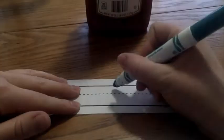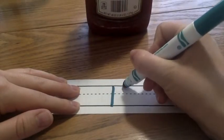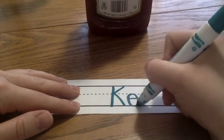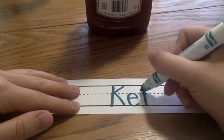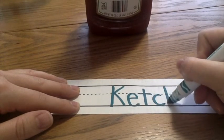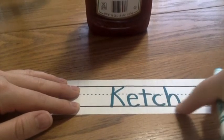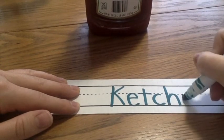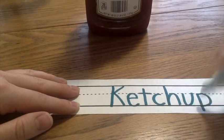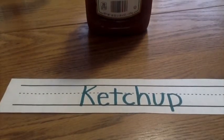Ketchup starts with a K. So we'll make our K. Catch. Ooh, that's one of our hunkin' chunks. Ch. P. Ketchup. The next letter is the letter L.